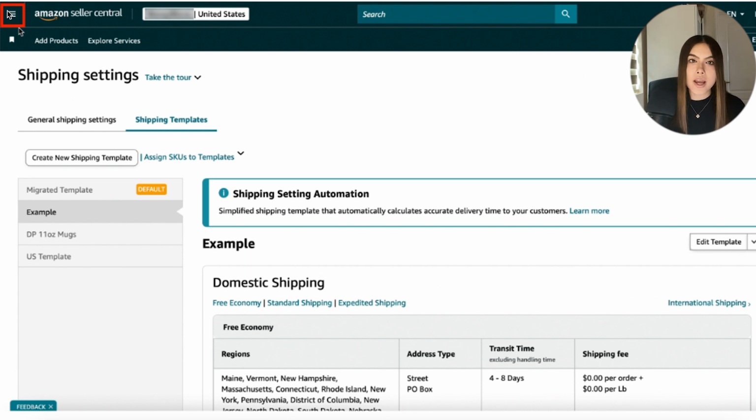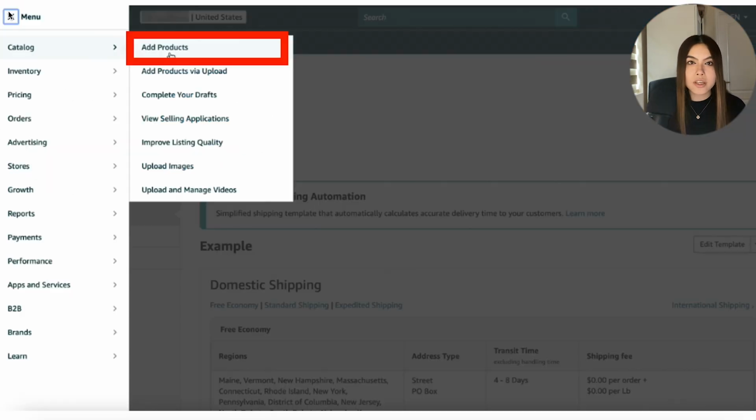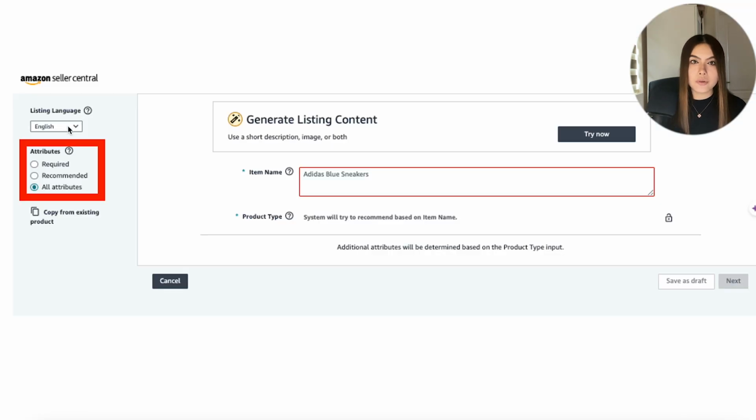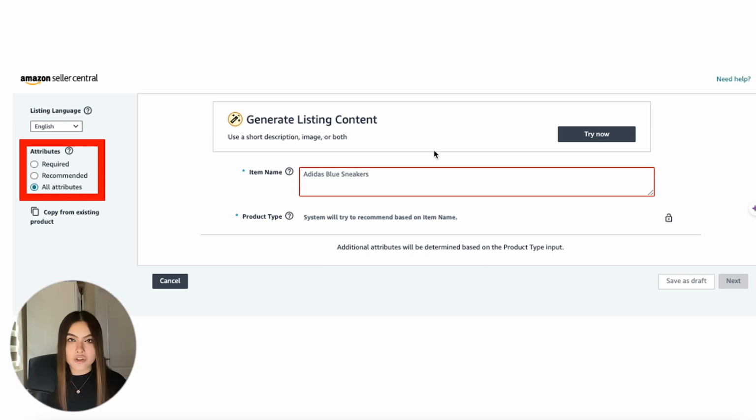So in your Seller Central account, go to the 3 bars in the top left, click on catalog and then add products. Again, click on blank form and start. Now, before you fill in anything, make sure all attributes is turned on in the left-hand corner and then enter the name of your product. If you have a brand name, that should come first in the title. Then you can do keyword research to see what keywords the best sellers are using, or you can use Printify's AI title generator to come up with keywords that they've already sort of analyzed the best sellers. I'll show you how to do that now.